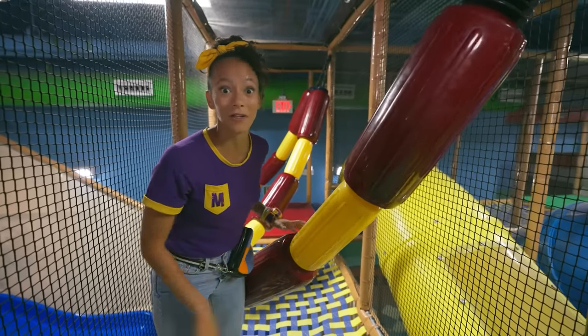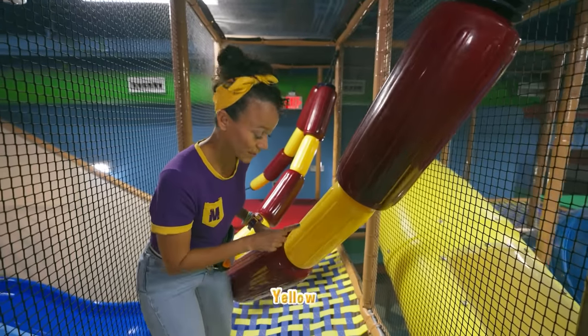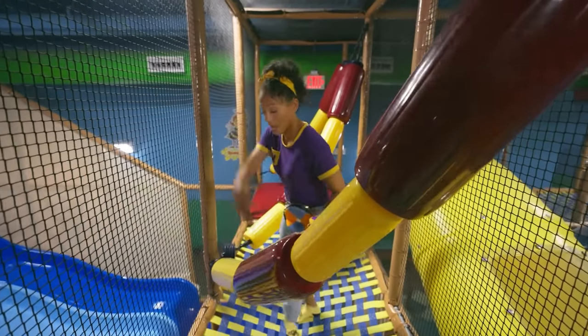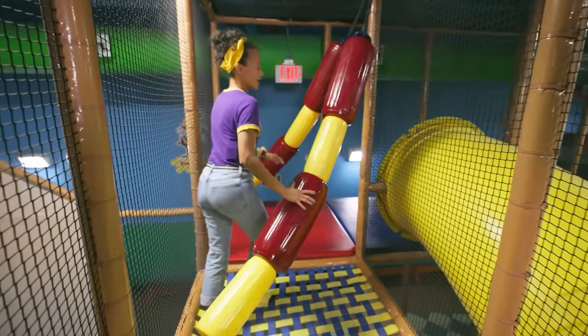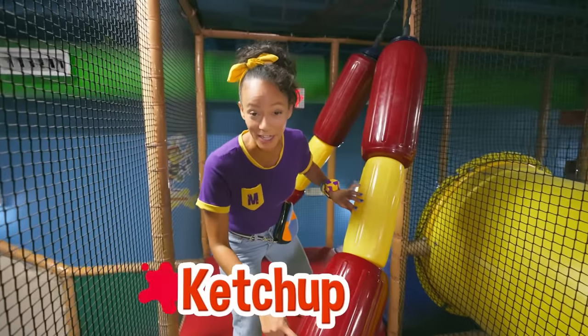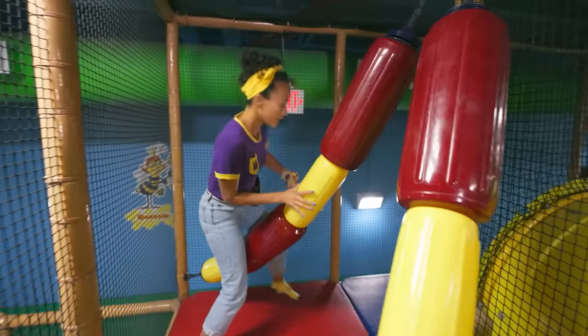And I notice a pattern. See? Maroon, yellow, maroon. Oh, excuse me. Yellow. So cool, right? Ooh, excuse me. It also kind of looks like ketchup, mustard, ketchup, mustard. Wow.